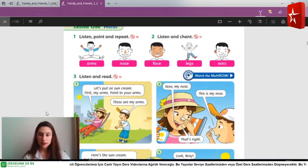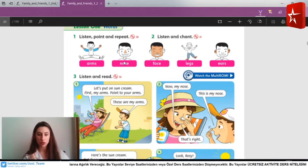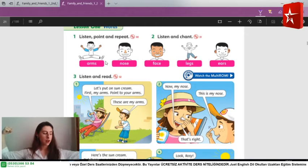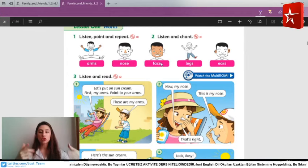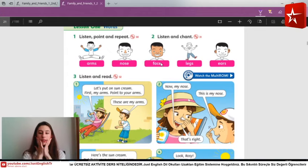Ve bu sefer vücudun bölümlerinden bahsedeceğiz. Bunları da birazcık karıştırıyorsunuz. Mesela nose'u karıştırıyorsunuz. Genelde noise'la karıştırıyorsunuz. Ama noise, gürültü, nose. This is the nose. I got a big nose. And these are my arms. Are they strong? Maybe. Face. Can you show me your face? Peki yüzünüzü gösterebilir misiniz? Yes, this is my face.